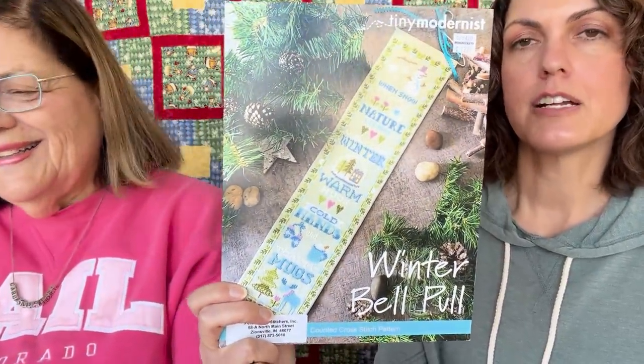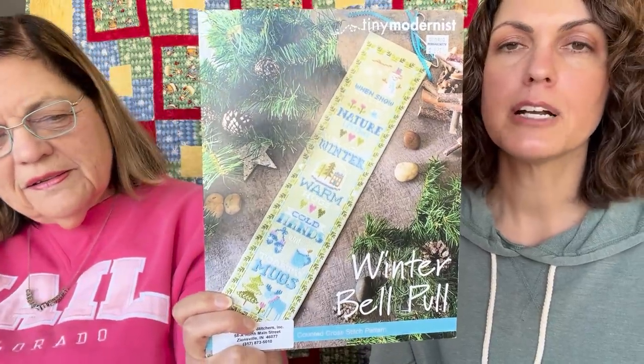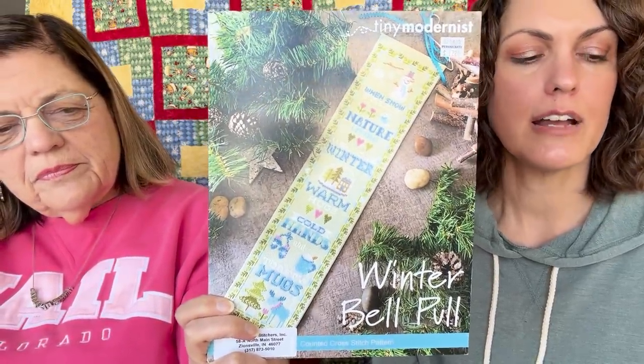But then I also, finally, was kind of mad at this winter bell pull when I started it because I didn't like how the white was showing up. So I pulled it back out, put on my big girl pants, and said, okay, let's try a few different whites. And then I started going down. That's by Tiny Modernist. This is still easily available.